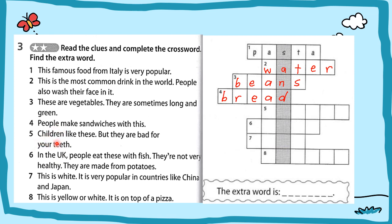Number five. Children like this, but they are bad for your teeth. What is children's favorite that can be bad for their teeth? Yeah, sweets. Sweets are not good for your teeth because they are really sweet. You can't eat sweets every day. So how are you going to spell sweets?